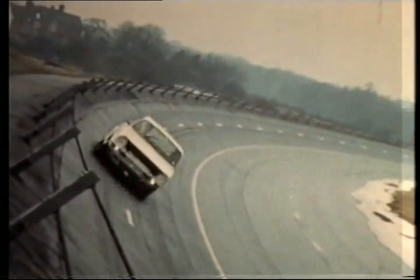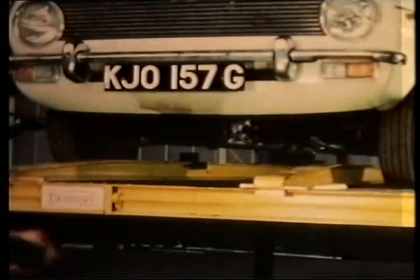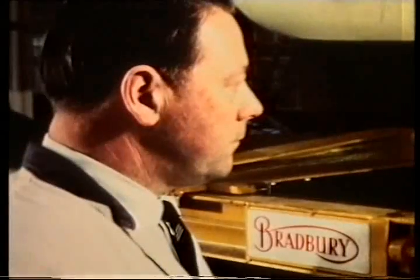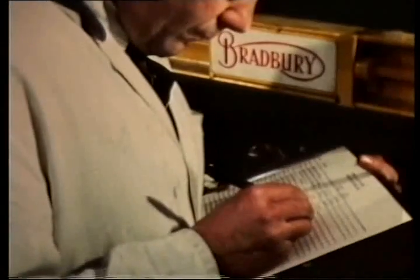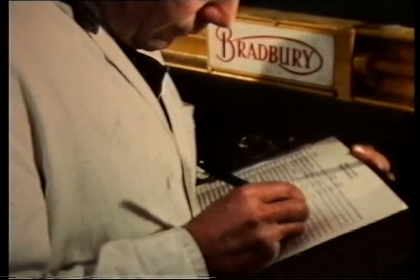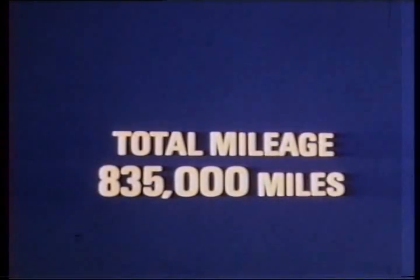When full production started, cars were selected at random from the production line and put through the same hoops all over again. And from start to finish of the 3-year marathon, constant checks and examinations were made to ensure that results matched up at each and every stage of development, component by component, complete car by complete car. To date, total test mileages in all phases of proving now tot up to 835,000 miles, broken down like this.